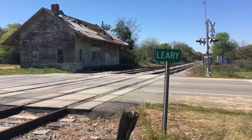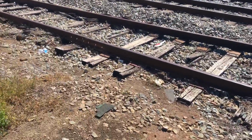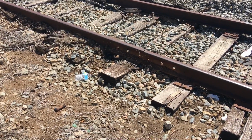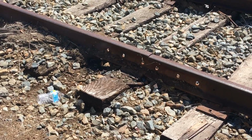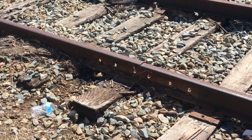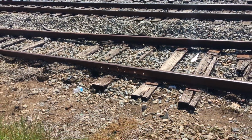I just noticed right here along the railroad tracks, this steam that is being pushed up out of the ground underneath the rails. You see it there? What's causing that? What's causing that steam smoldering under the tracks? It's kind of unusual, isn't it?